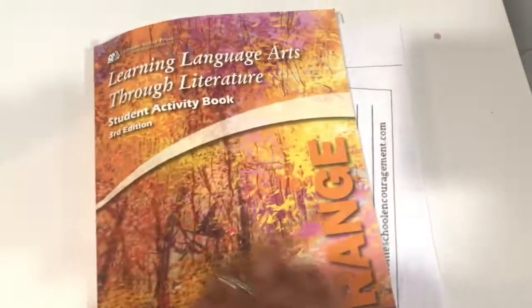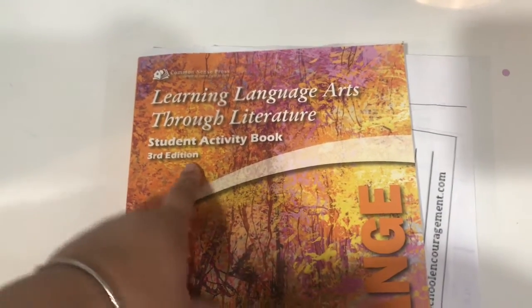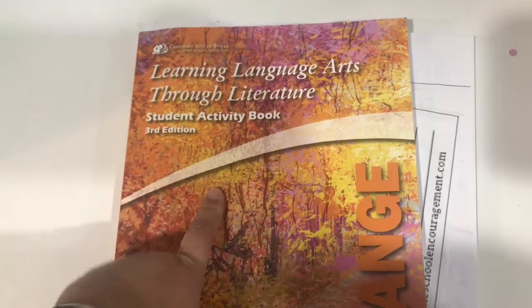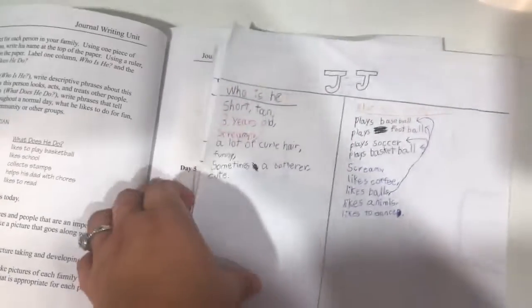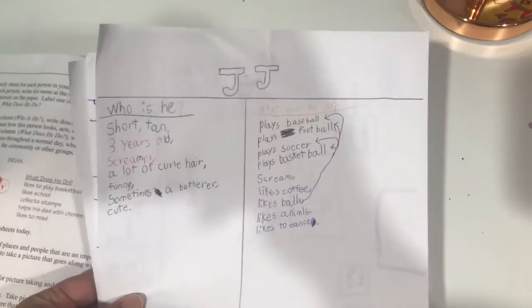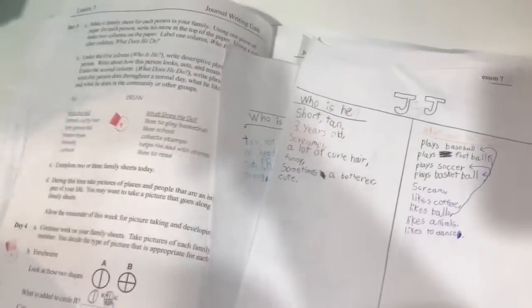So on to JL. He hasn't been practicing his cursive as much, but I do have it out for tomorrow because I remembered for him to practice his cursive. But we have been continuing using his language arts, and this is the orange book, which is the 4th grade level, Learning Language Arts through Literature. And we have been enjoying this curriculum so far. He's learning to put together a time capsule. So he has to do some paperwork to describe his family members and so forth. So that's part of his lesson for this week.